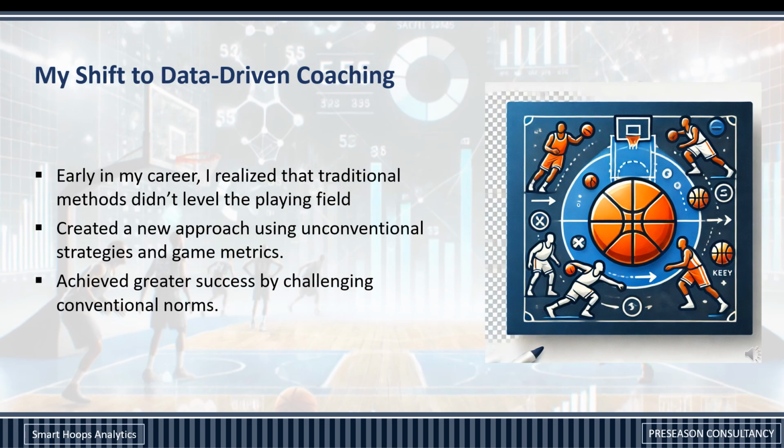Early in my career, I quickly realized that traditional methods fell short, benefiting only teams with superior talent. To increase my team's chances of success, I took a different path, one rooted in game metrics and unconventional strategies. This approach not only leveled the playing field against any opponent, but also led to greater success on the court.